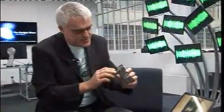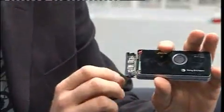But in spite of all its issues, I do think the K850 is a very good phone. It's got great battery life. In spite of the buttons, it's got a very logical interface. It's got a good radio, good music player, and this very handy hatch where you can access your SIM card and your memory card and battery very easily without taking the phone to bits.